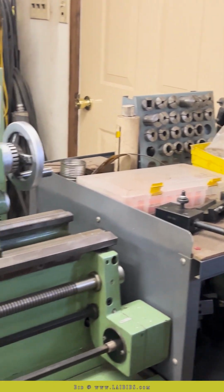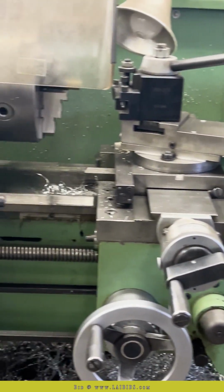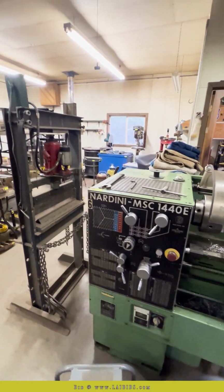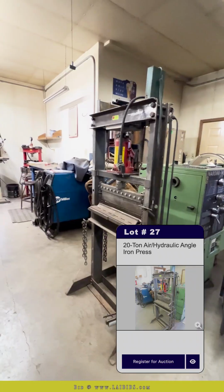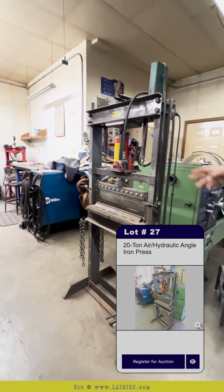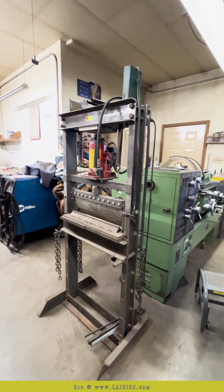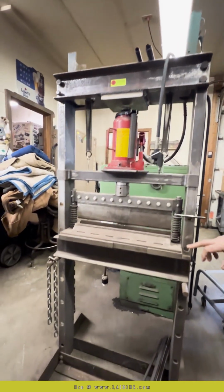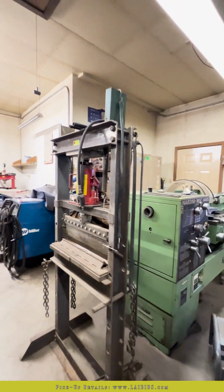Nardini lathe with all the attachments. Again, this does not have its own inverter. In the back, there's a 20 horsepower Baldor phase inverter, Roto-Phase, that'll be sold separate. I believe this was a 20-ton shop press over here that is set up with air over hydraulic jack. This one has an attachment for pressing and squaring angle iron.